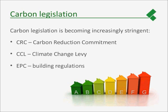We have contacts within government who have said that it's likely that CRC will no longer include renewable generation, probably in around 6 months' time, but we don't have full confirmation of that yet. We also include CCL levies within our cash flow forecasting, which you can't get out of unless you've got a climate change agreement.